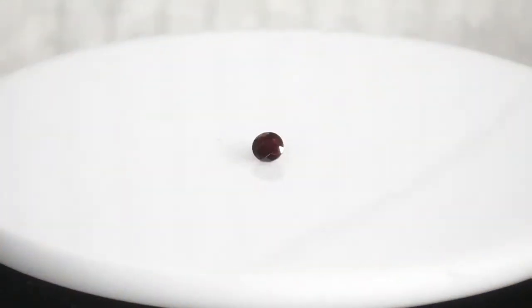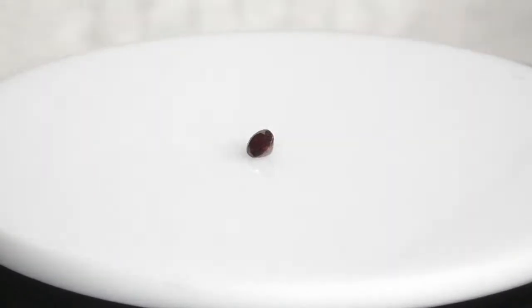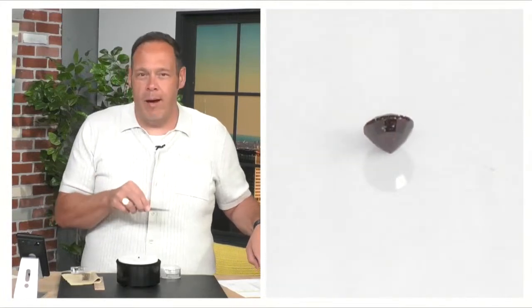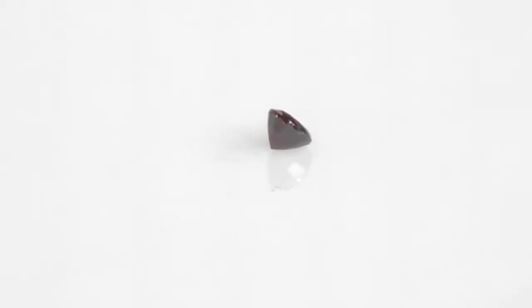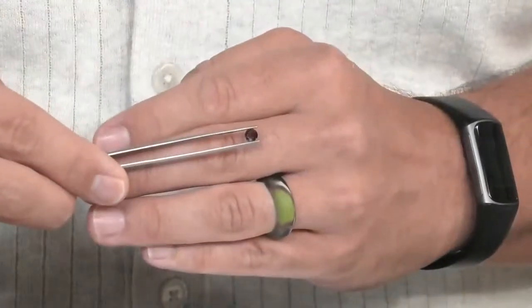So this is a 5.1 millimeter round, and it's a 1.42 carat. So that's something interesting, even going back to that triplite. That triplite was a 6.5 millimeter by a 5 millimeter, and it was a 1 carat, right? So this is almost a whole millimeter smaller, and it's got 42 points higher. So it does have a lot of heft to it. It has a high specific gravity. This is a really dense stone, but it's got great color.